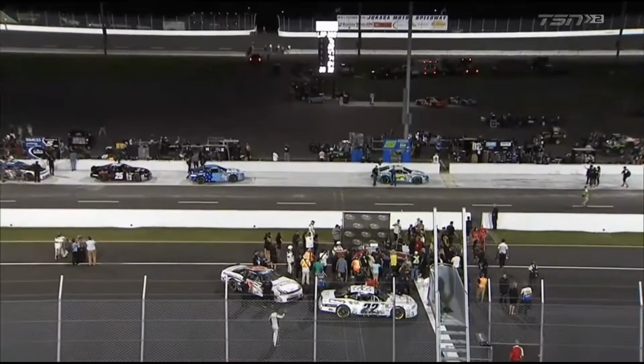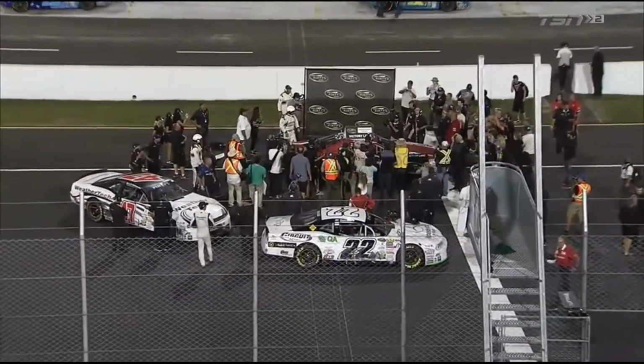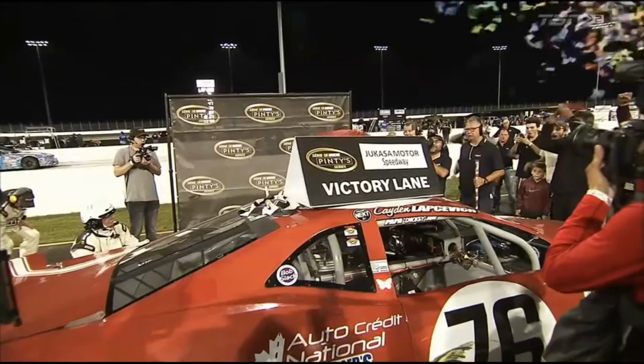The crowd is showing their appreciation for the fireworks show and for everything that's going on at the racetrack. And you can see Kenny Hill, the track owner, right down in the middle of it. He's enjoying it as well, with a big smile on his face. Let's head down to victory lane with Todd.